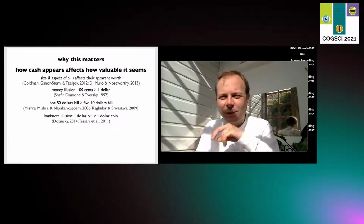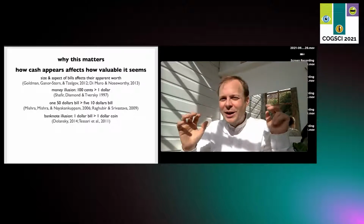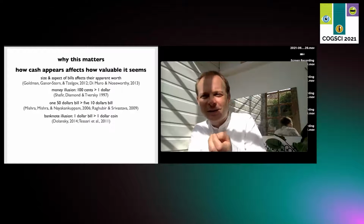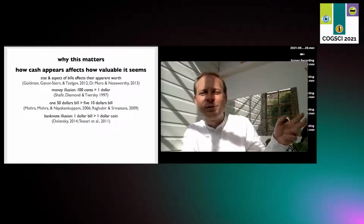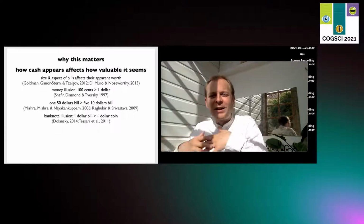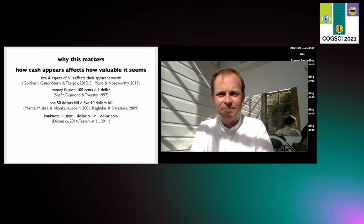And there's also the famous money illusion, where the exact same quantity of money will appear more valuable when expressed with a smaller denomination, so 100 cents instead of $1. The converse illusion, where one $50 bill appears to be worth more than five $10 bills, also exists. And there's the banknote illusion, where bills are valued above coins, etc.